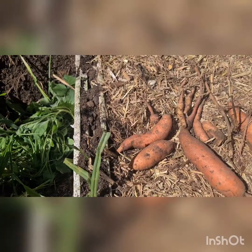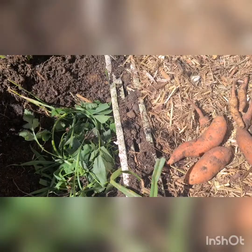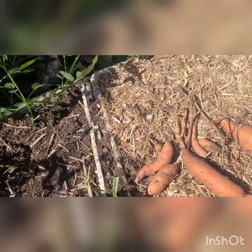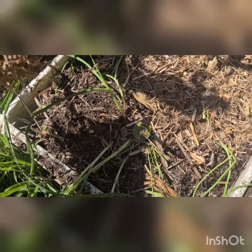I'm just gonna stick some grass in there. Make sure it gets good and buried, and then bury it back over. I'm gonna add some mulch just to ensure the grass doesn't get out. Super easy. I'm gonna be a little bit more gentle with the onions because I do want these guys to survive.